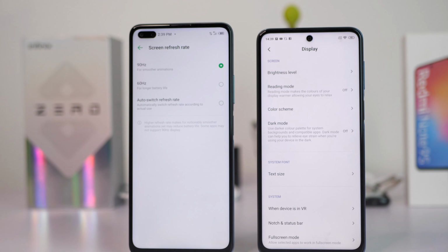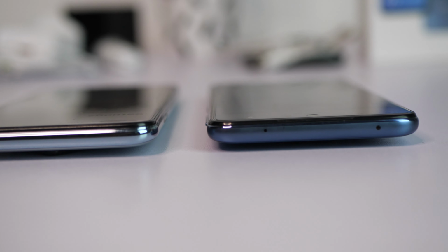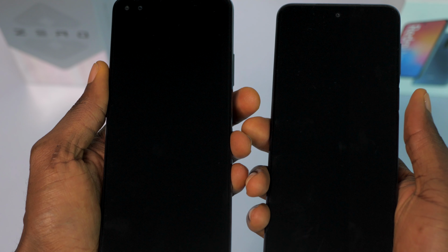As an advantage, the Redmi Note 9S has an IR blaster which will come in handy at some point. The fingerprint placement on both devices is on the power button, and both are very responsive.